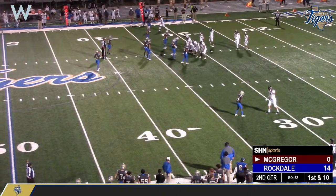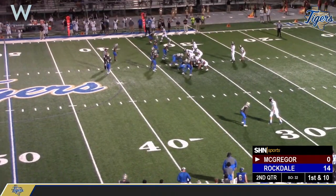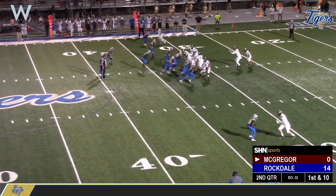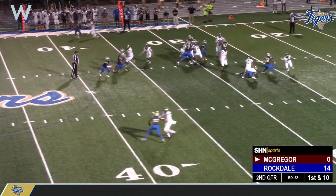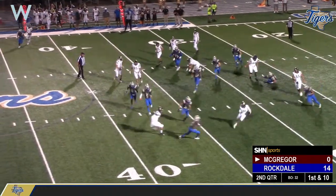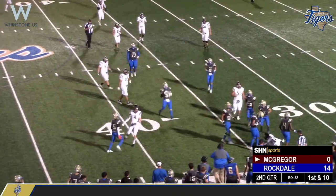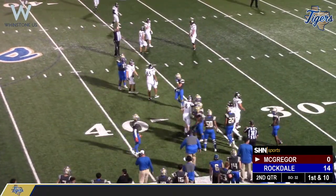The Tigers now lead Rockdale 14, and McGregor has yet to score, with nothing. 10.5 minutes to go in the first half. First and 10 from the 32. End around coming left for the Bulldogs to the 35, trying to cut back, looking for room, and brought down right about the 34-yard line.